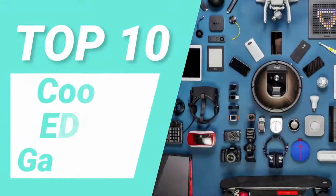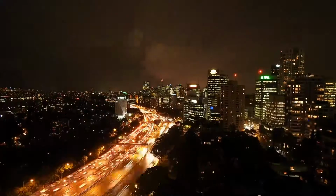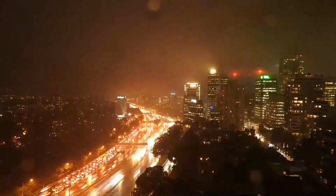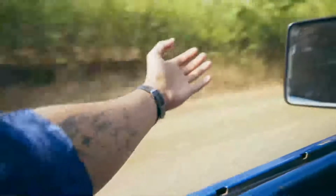Top 10 cool EDC gadgets you need now. When you think about your commute, your mind probably instantly goes to transportation. You imagine all the grueling details about the dreaded journey by car, bus, train, taxi, cycle path, or sidewalk it takes to get to your office.